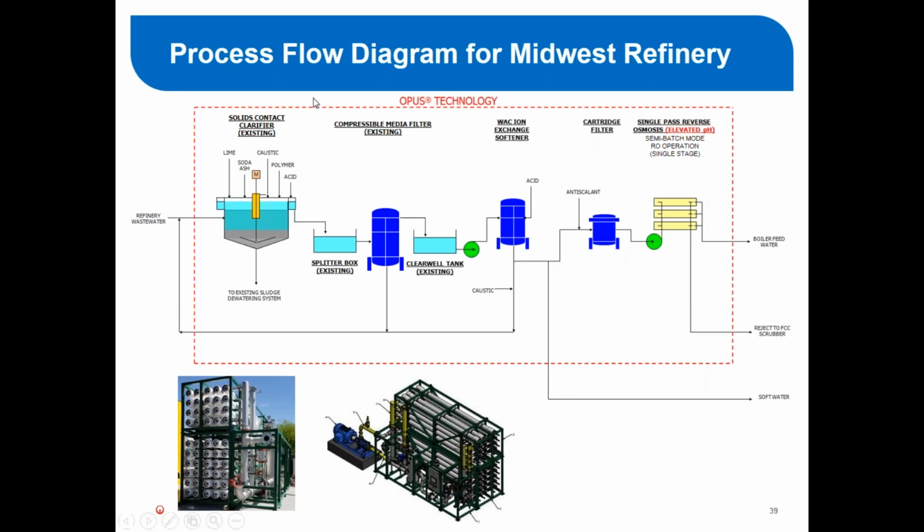So this is the treatment process. The client actually had existing, so this is the OPUS technology in this red box. The client actually had existing solids contact clarification and a compressible media filter that was existing. So that was outside of our scope. Our scope really started at the WAC ion exchange softening and the high pH RO. And you can see the RO skid we provided.